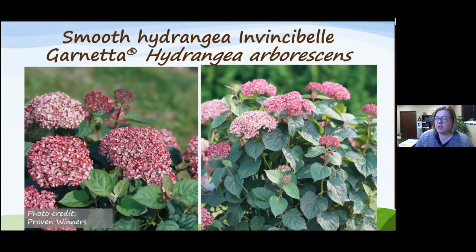So here's a smooth hydrangea. This one's Invincible Garnetta, which is a red mop head with pink flowers. This one boasts supportive, sturdy stems so that the blooms don't fall over, a useful compact size, and blooming ability for months instead of mere weeks. Okay, that is all propaganda. Take that with a grain of salt. It blooms a bit later than the rest of the Invincible series, and it's a fantastic season extender.